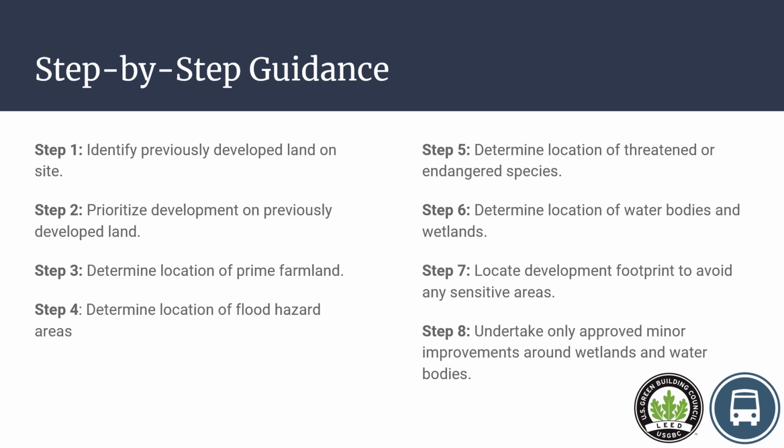Step 7. If the previous steps reveal any prime farmland, flood hazard zones, imperiled species habitats, or wetlands or water bodies, and their surrounding buffers, design the project such that development footprint does not encroach on the sensitive areas. The last step is to ensure that any necessary improvements to enhance appreciation of the wetland or water body and its buffer are considered minor for the credit requirements we talked about earlier.